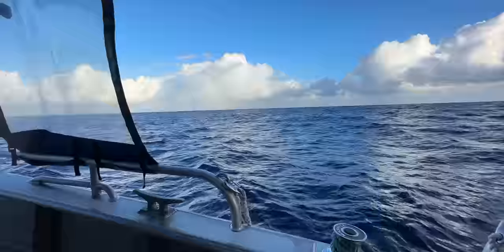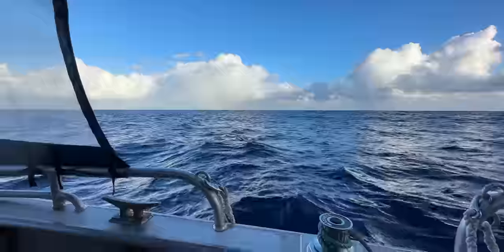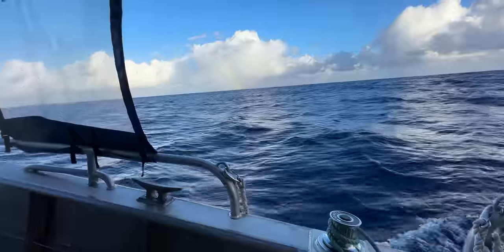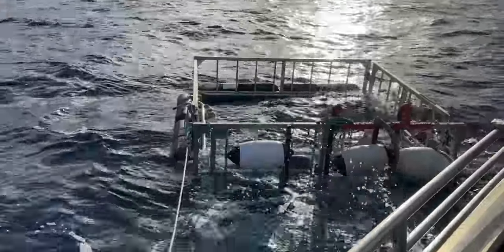Slowing down. I love that there's a rainbow out there. It's a good sign that we're gonna see some sharks today. So they got the shark cage into the water. I don't see any sharks yet.